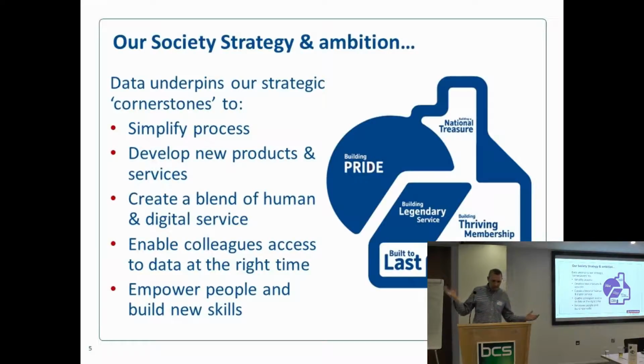Now, written in this big document, is really that data underpins all of this ambition. Without doing data better, we won't do any of the stuff that's on there. We won't offer fantastic service, we won't build better membership, we won't be resilient unless we get much, much better at how we're treating our data, which is where this story starts to pick up a little bit. I would say where we are at the moment, or have been, or where we're moving from, is constrained, quite top-down, and very, very report-centric.